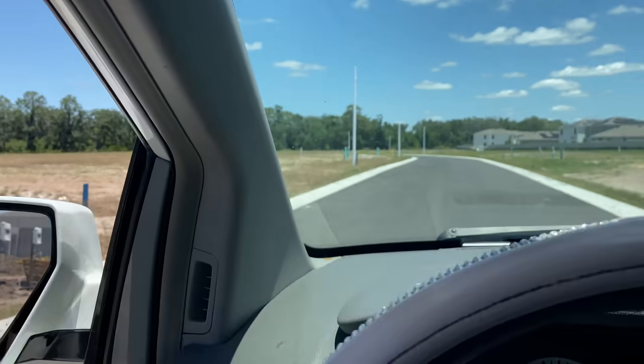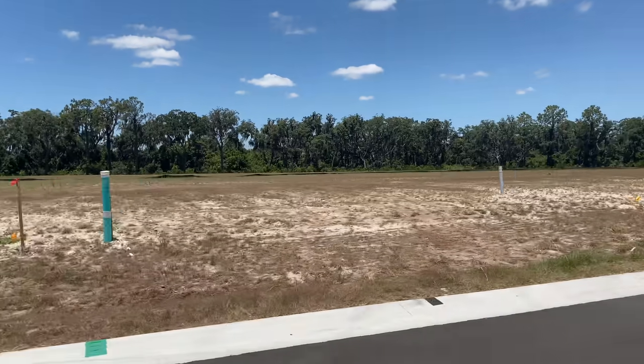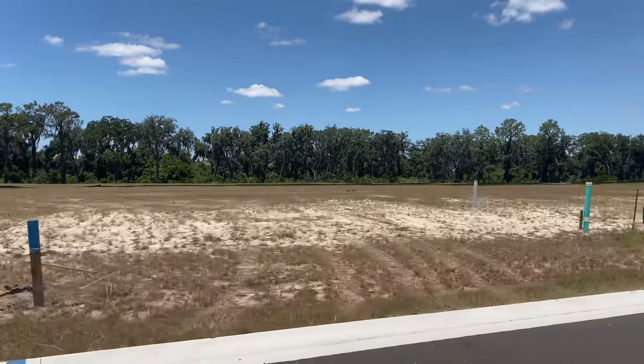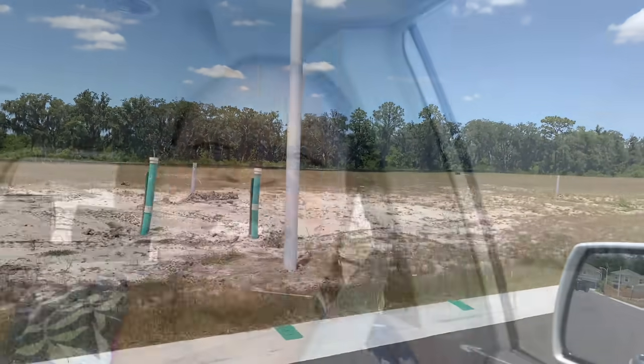I was trying to find a site, like, where would this 16916 Trait Bend be? It'll be somewhere back here. It is on a premium lot. So you would have to put $24,000 down just for the premium lot. Just so y'all know. She was amazing. Her name is Kari. She was amazing, guys. She gave me a lot of information. And she was trying to convince me to go ahead and go for in-house financing. Right now, with D.R. Horton, their in-house financing, they'll give you $10,000 towards your closing costs versus if you use somebody else. So that's really good, but you still have to at least put $24,000 down just to go ahead and get that lot and start the process.